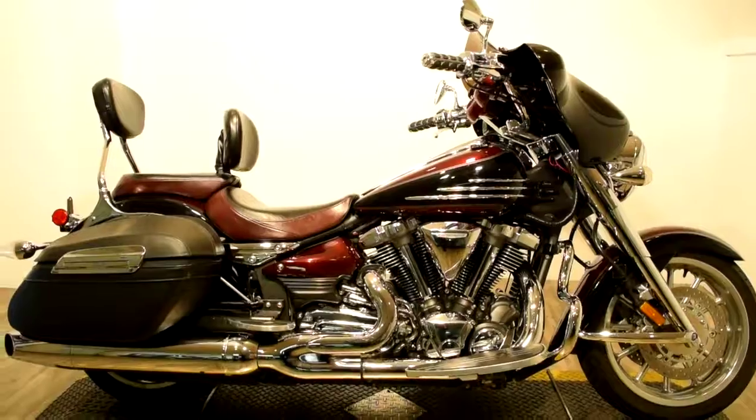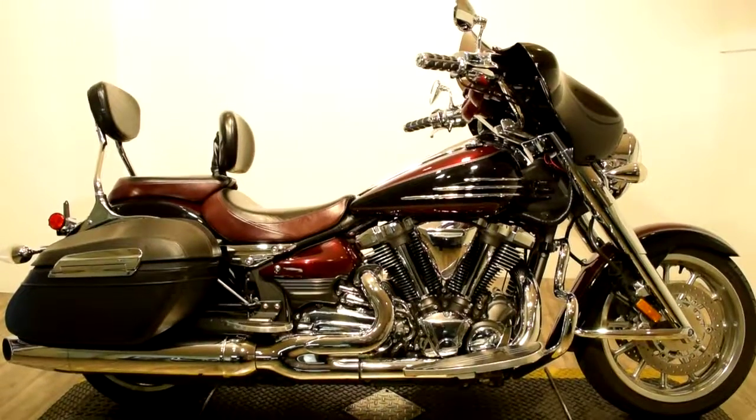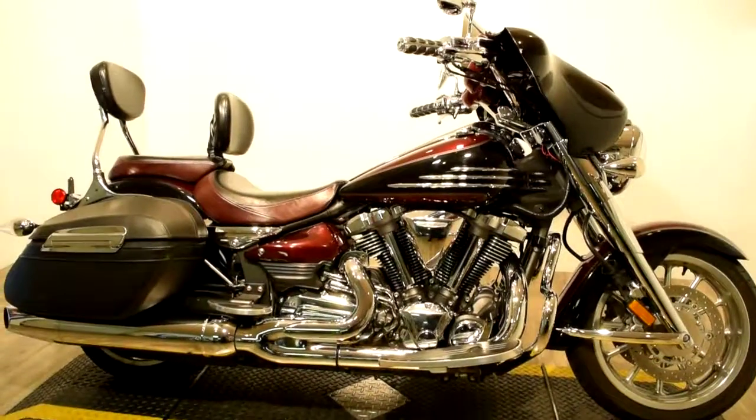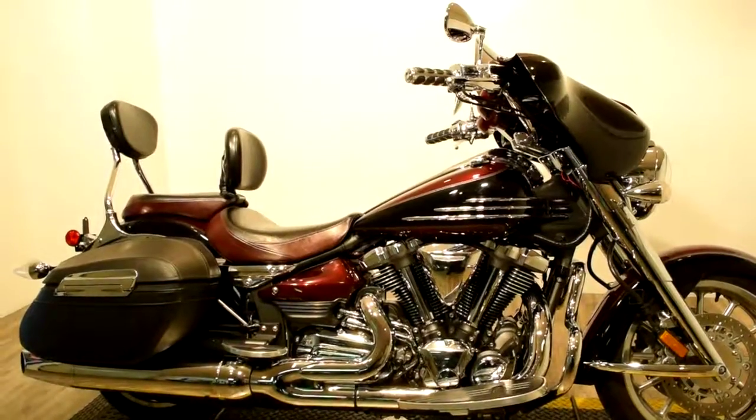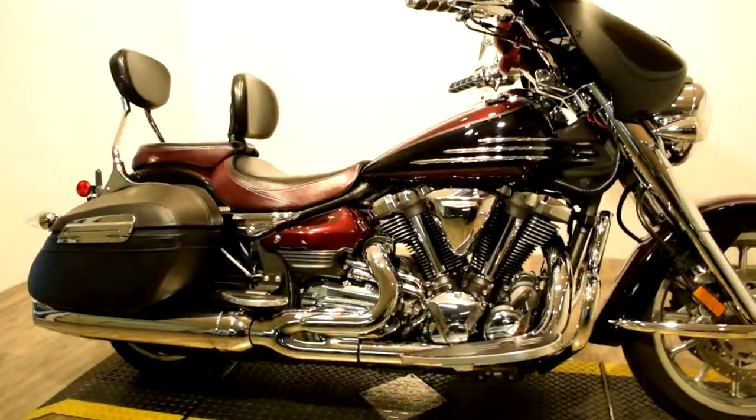There is a light bar kit on the front and rear of the bike. This bike is in great condition. It's got a front tinted windshield.